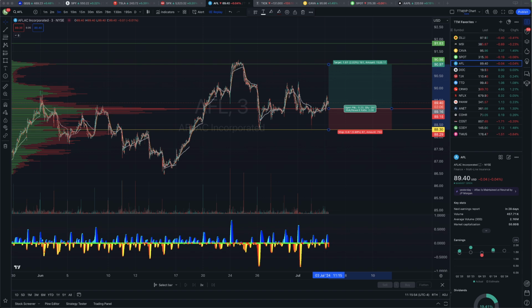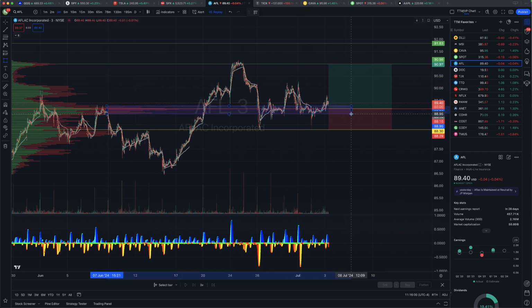I would also draw a box here and say, I would like this somewhere in here for a pickup. Somewhere in that sort of 89.25 to 88.94.